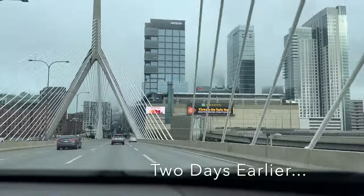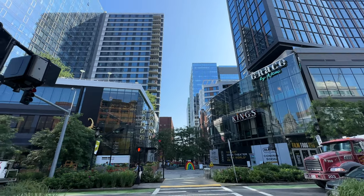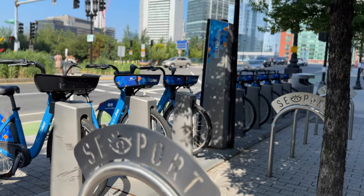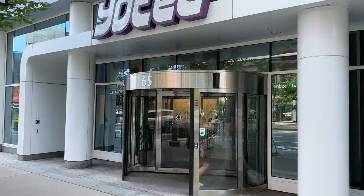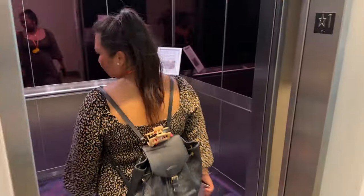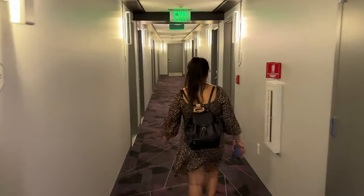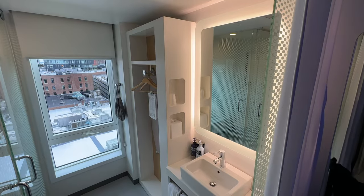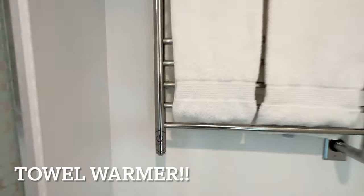We arrived in Boston 2 days ago in the evening time. We checked into a hotel which was located in Seaport District, the south side of the Boston waterfront. This hotel is called Yotel. We got a room with a king-size bed. The room itself is a bit small, but the decor is nice and modern with all the amenities you need.